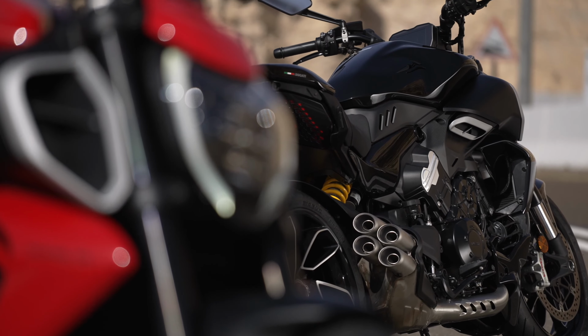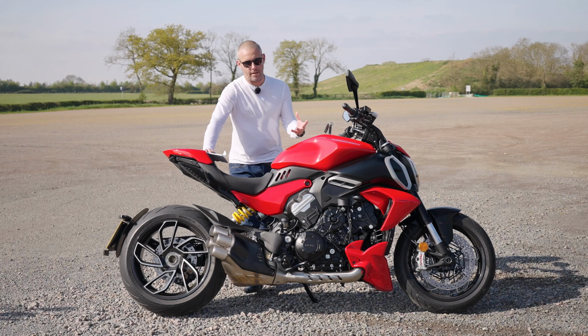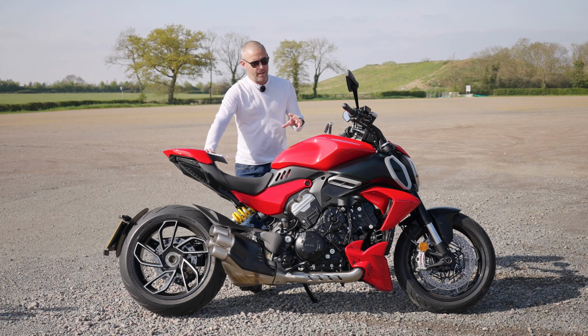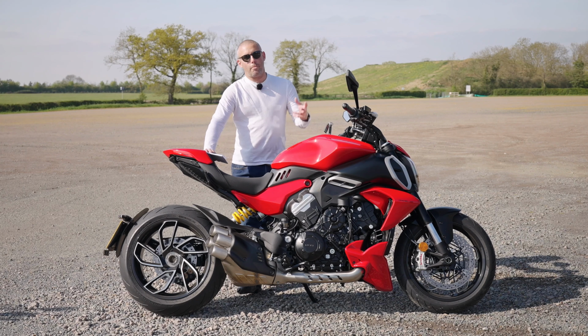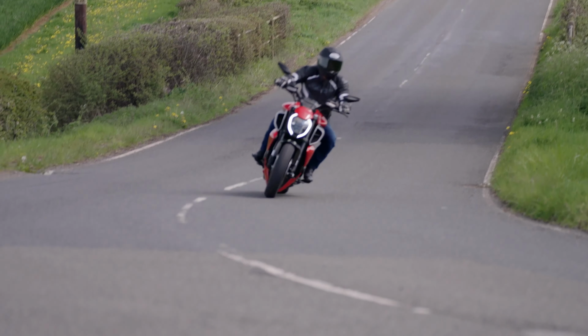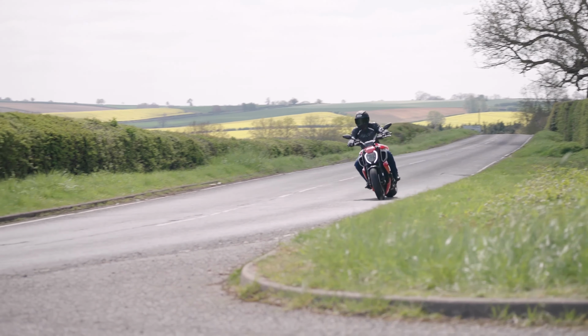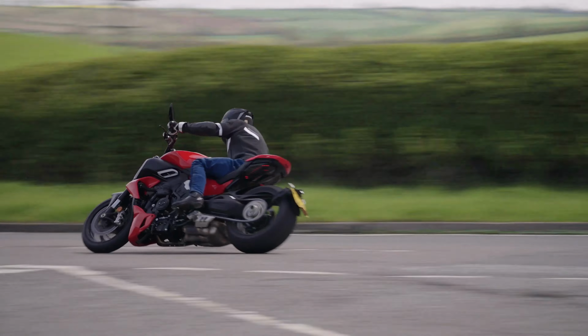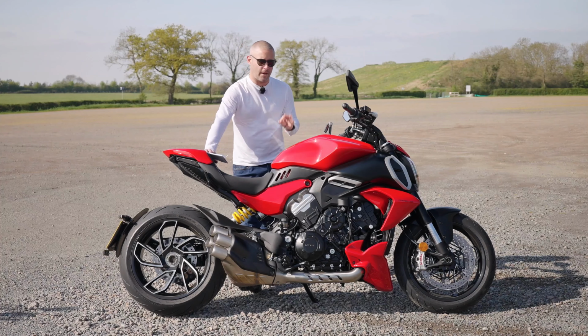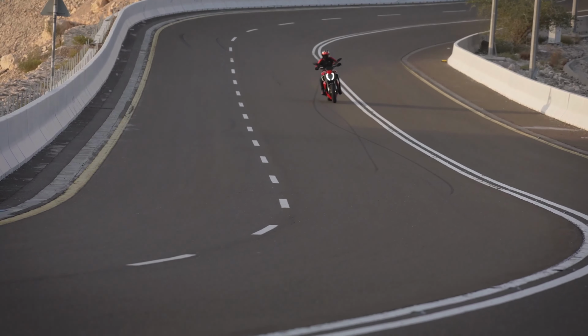And this, you've got all of that V4 delivery, you've got that lovely soundtrack from those four exhaust pipes that exit just below your right ear down there, but it's a lot more usable and a lot more playful, because the torque and the way the delivery is set up is much more user-friendly on the road. We've got a six-speed gearbox hooked up to a quick shifter, like all the other modern Ducati gearboxes of this generation. It's very slick, very precise, and you can find neutral, and the quick shifter works an absolute treat.